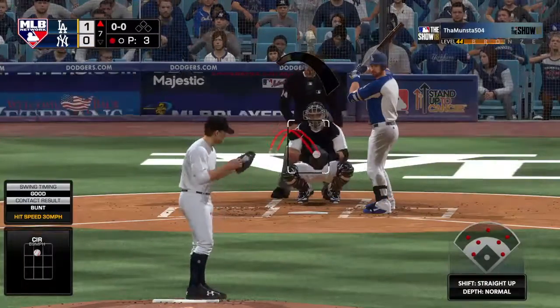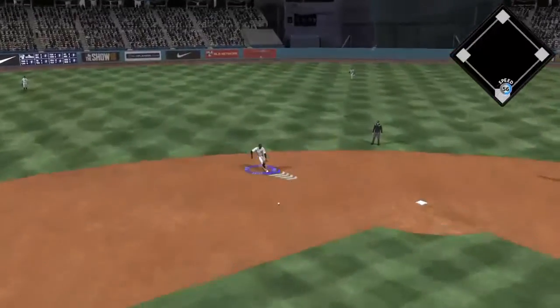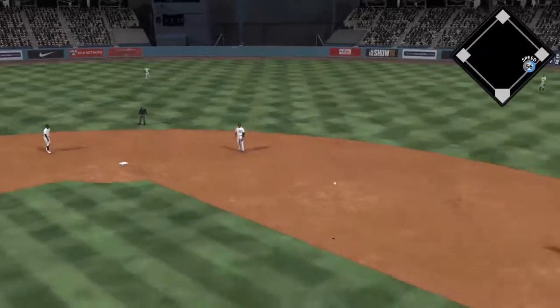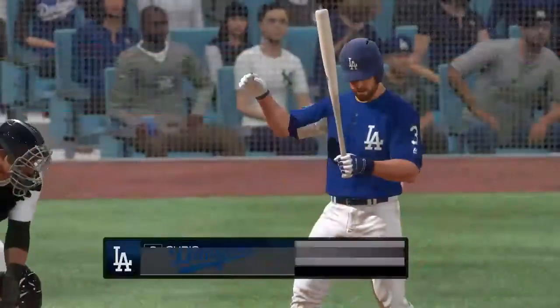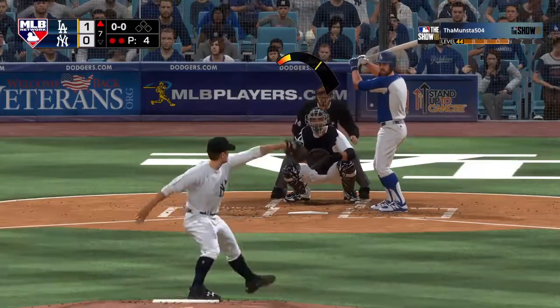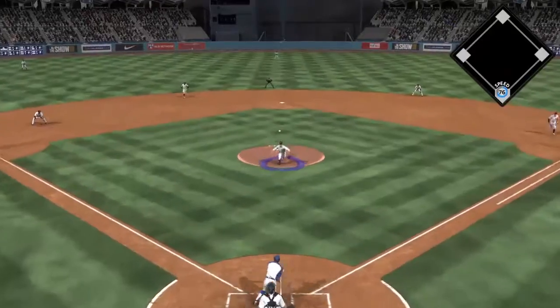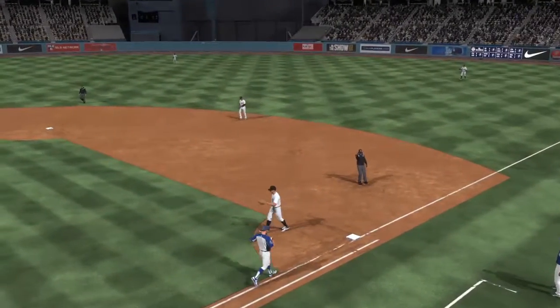Digging in once again, Logan Forsythe. He's 1 for 2 in this one. Bouncer up the middle. Throw in time at first for out number 2. Next for the Dodgers, Chris Taylor. He was sat down on strikes in his last at-bat. Slow roller back to the mound. Throw to first will get him easily, and the side is retired.